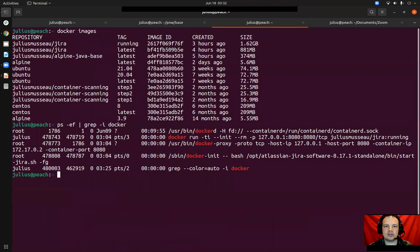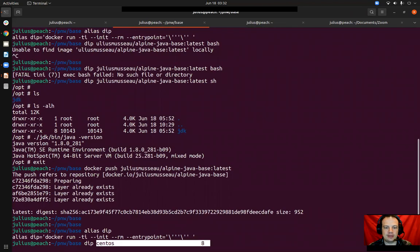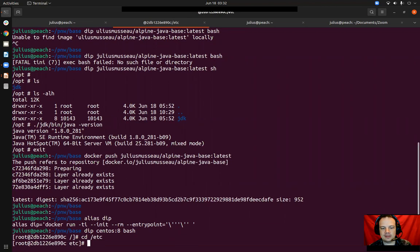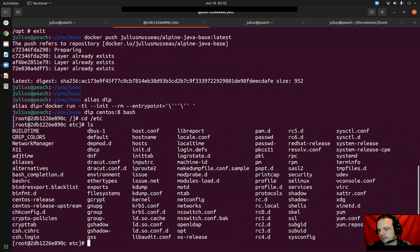So back here, what I can do is take any of these. Let's take CentOS even. If we want, I can just dip my toes in, take a look, see what's in there. It's basically like having a fresh Linux to play around in. So I find that very useful when I'm working on these Docker images.